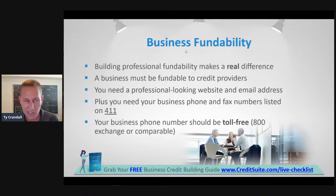Make sure all your listings are congruent online. One of the biggest mistakes I see, as crazy as it is, is that the name people put on their application doesn't match exactly with the Secretary of State. I don't even begin to understand why. Actually, I do. We set up our Secretary of State records and we don't even think about it again. Then we make a change to our business and we don't think about going back and changing that information.